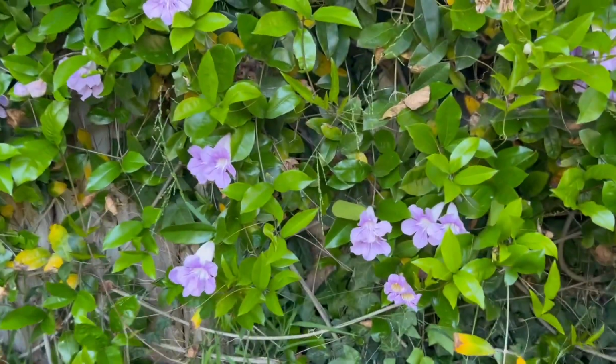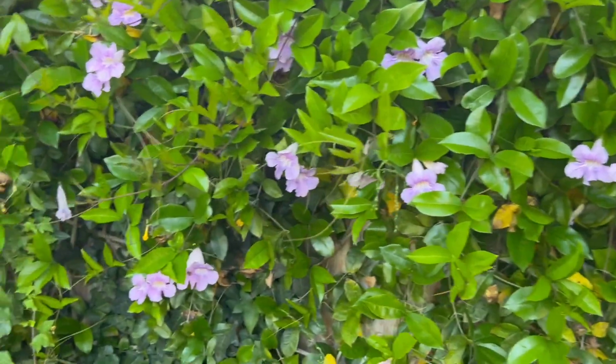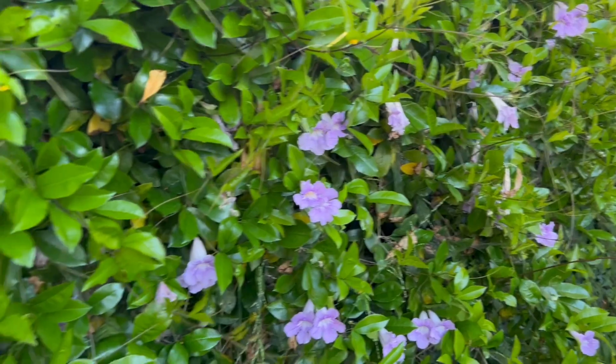Once again, the Lavender Trumpet Vine, which is really a great, easy to grow vine. Just blooms in the springtime. And then as soon as these blooms are done, I'll be cutting back the vine altogether, back to the fence.